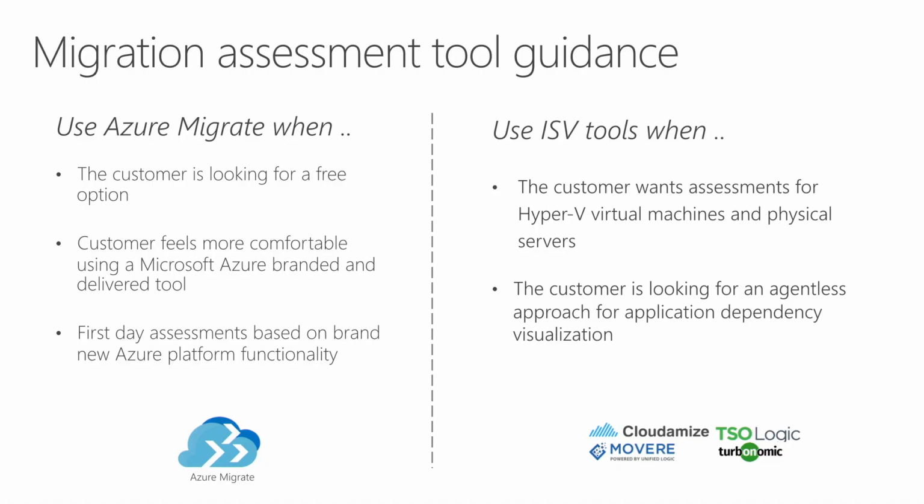More importantly, use the tool that best meets your need, because you want to get to Azure with confidence and you want to get to Azure real quick to start extracting value from the Azure platform.